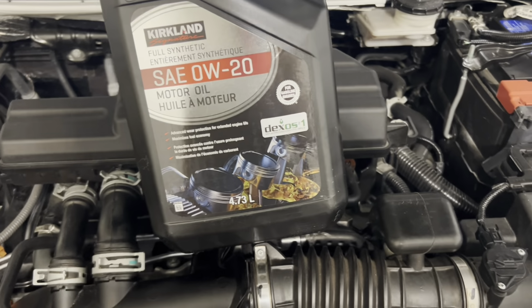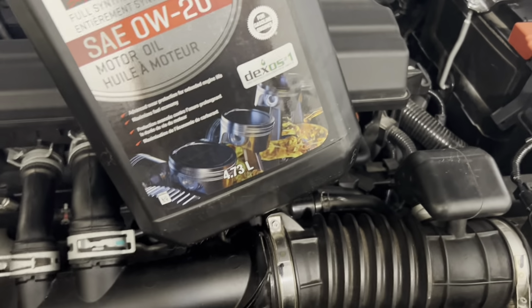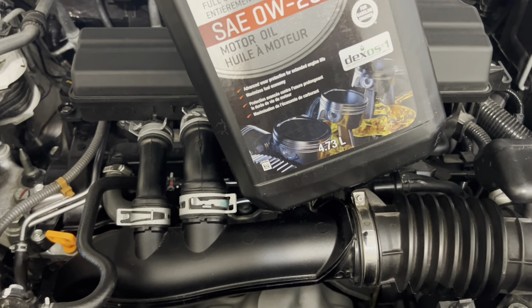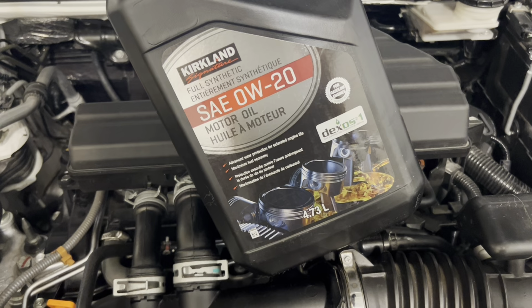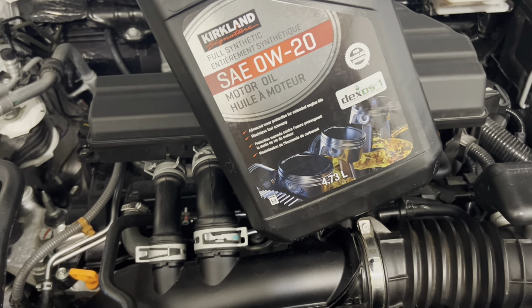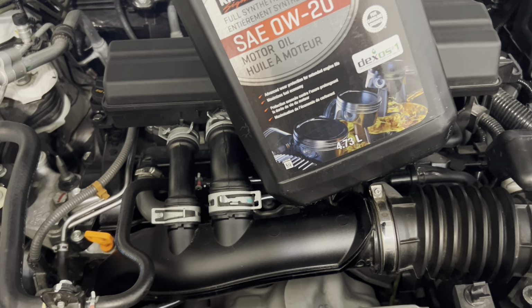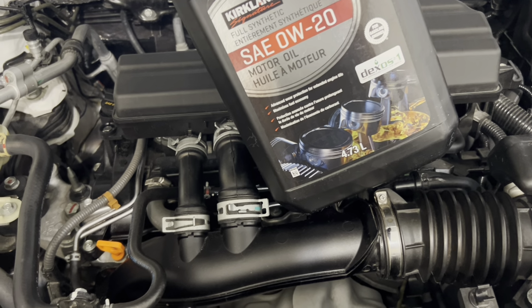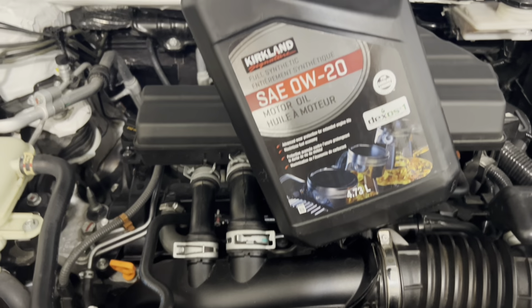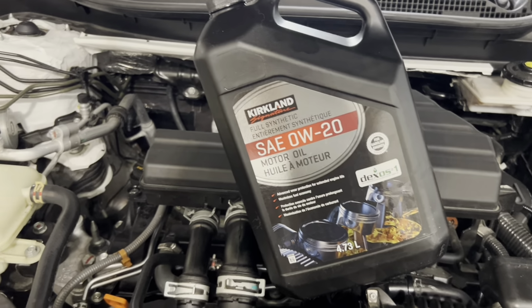The other thing I wanted to mention is that I want to actually use this oil. It's less expensive, from Costco, readily available, and it seems to have some good results and reviews from users online and YouTube. So I want to use it actually, and it's not as if this is a race car, right? This CRV, the 1.5T, is basically a good performance economy car, right? So this should be sufficient, this Kirkland Signature full synthetic oil.